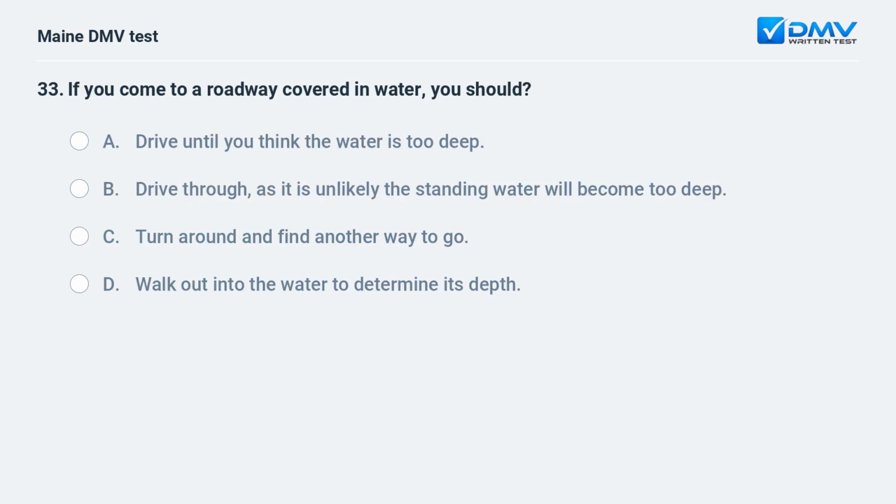If you come to a roadway covered in water, you should A. drive until you think the water is too deep. B. drive through, as it is unlikely the standing water will become too deep. C. turn around and find another way to go. D. walk out into the water to determine its depth.